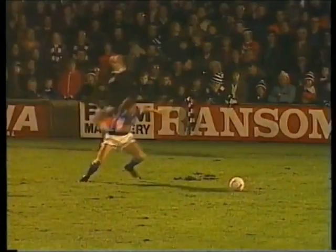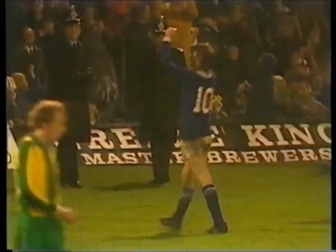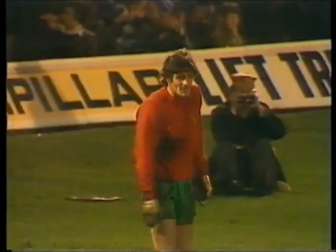Keith Birchin. Whymark is with him. Now Woods is over this side. Whymark perhaps will go alone. Oh, it's in! Number four for Whymark. Number seven. And we've seen some good goals before.